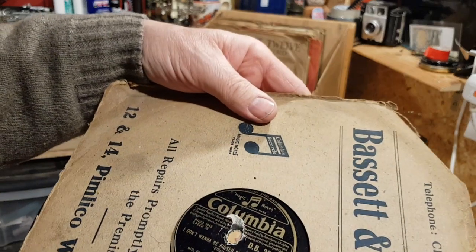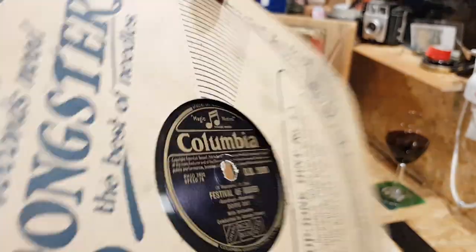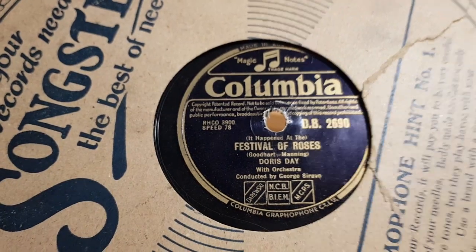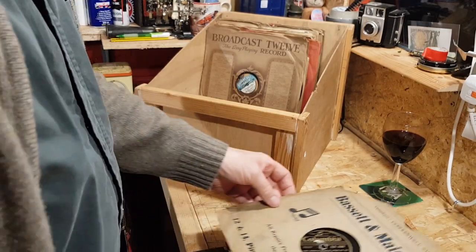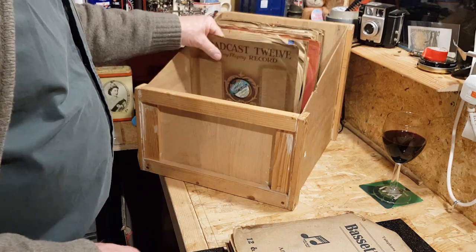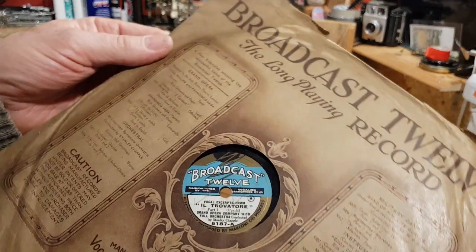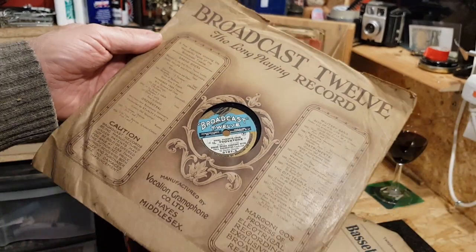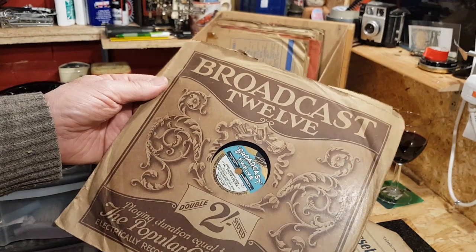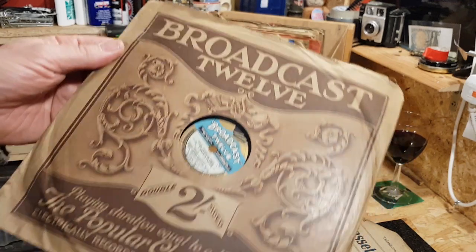I Don't Want to Be Kissed by Anyone but You, with Ray Noble and his orchestra on his Columbia label here. And on the other side is Festival of Roses, Doris Day. Keeping that one. And I like Doris Day on the Columbia, I must admit. Broadcast 12. I think this is a third Broadcast 12 I've found in its sleeve. And look at that. It's lovely to find them in original sleeves like this. Just lovely. Double-sided, £2.